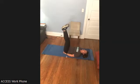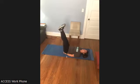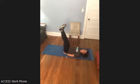We don't want to arch up the back as we do this because we could get our back sore that way. We don't want that. We want to do these exercises to strengthen our back, not to injure our back. 10 seconds. 10 more seconds, and then we get that 60-second break. And then we're going to repeat everything we just did.